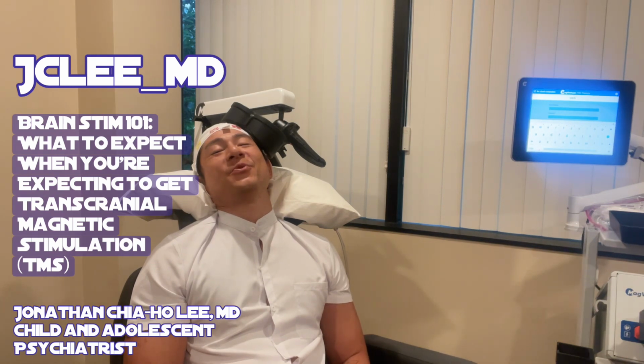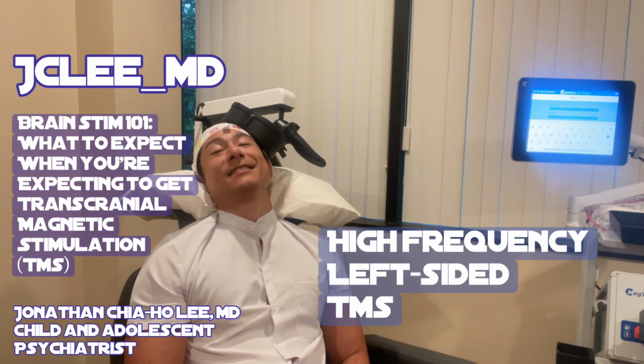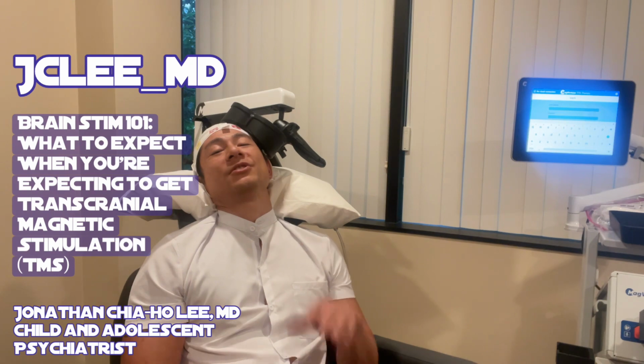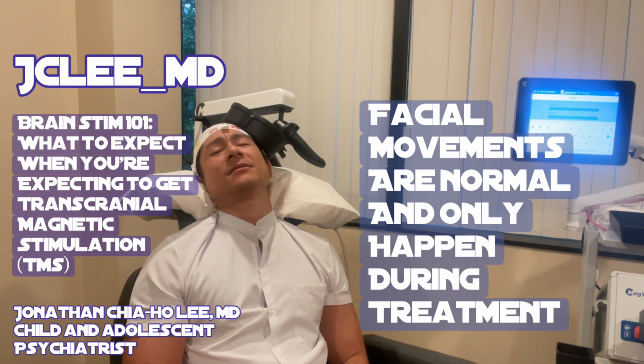Now I'm going to show you high frequency left-sided treatment. 3, 2, and 1. So you can see the standard treatment protocol would be 4 seconds on, and in the modern protocol, 11 seconds off. So there's a train of 4 seconds, which is causing my scalp and in this case some of my jaw to be moving during the stimulation. And then there's a bit of a pause.